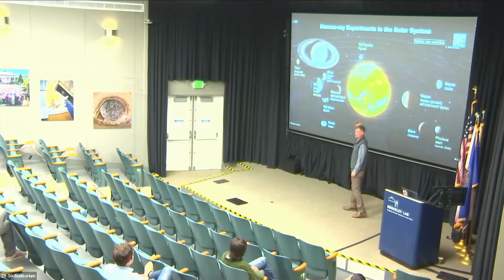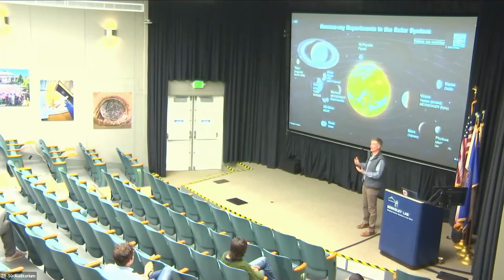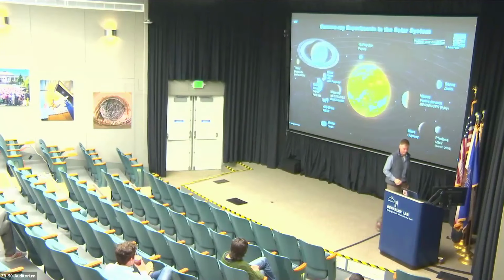So Psyche, 16 Psyche, is an asteroid in the main asteroid belt. So the main asteroid belt is between the orbits of Mars and Jupiter. There are other asteroid belts, the Kuiper belt. There are asteroids in the Lagrange points around Jupiter and so on. But this is the main asteroid belt.